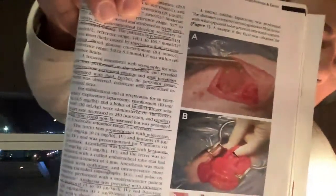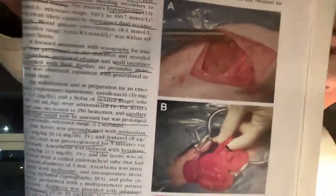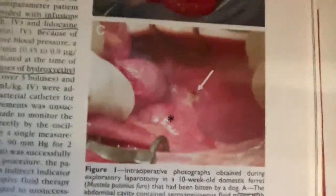Because of the blood pressure issues, they started phenylephrine, and they were bolusing hydroxyethyl starch, which is a colloid, as well as lactated Ringer solution. So here's a picture from surgery. The top picture, A, they're trying to show the effusion that was present. You can see all the gross green stuff on the organs. And then B shows the hole. That's where the arrow is, the tear in the duodenum. And then the arrow is pointing to a tear in the abdominal wall, and the asterisk is the kidney. The kidney's fine. They're just showing for purposes of the picture.